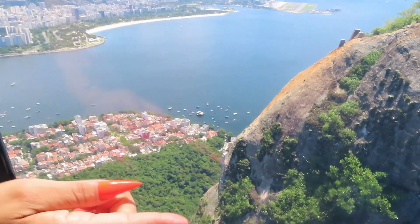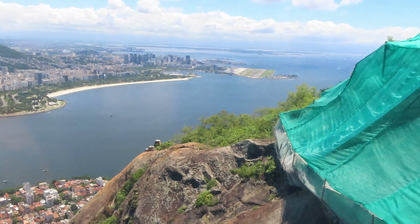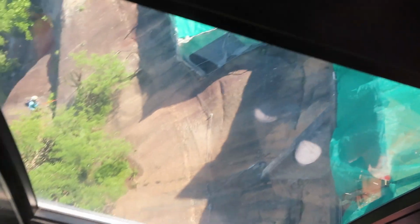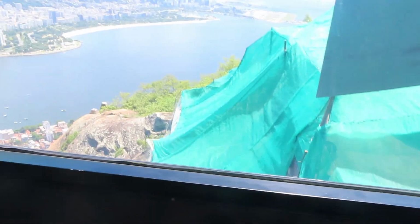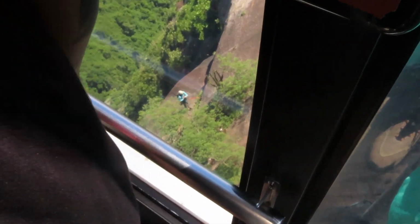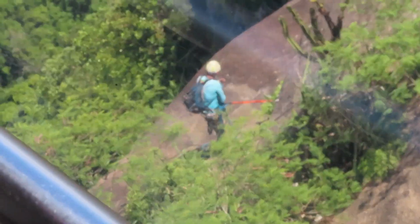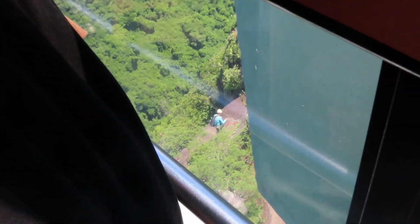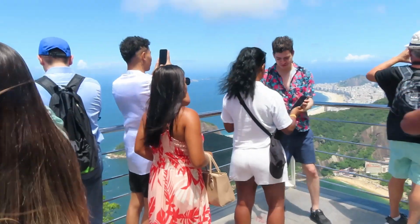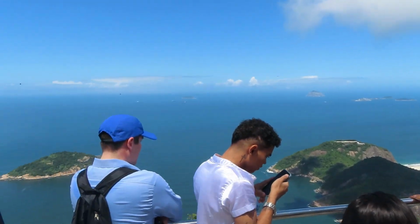Ah lá, ó. Tá vendo? Onde é o prédio farol? Vamos virar do outro lado. Hugo? Hugo, deixa ele acabar aqui. Vamos virar do outro lado.